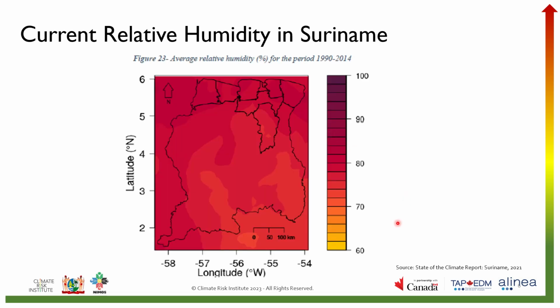This map shows the average relative humidity, so the percent, for the reference period 1990 to 2014. As you can tell, relative humidity is very high for all of Suriname at approximately 80% or higher. The maximum values for relative humidity are usually found on the coast, and slightly lower values are found further inland, as you can see by this lighter red here.